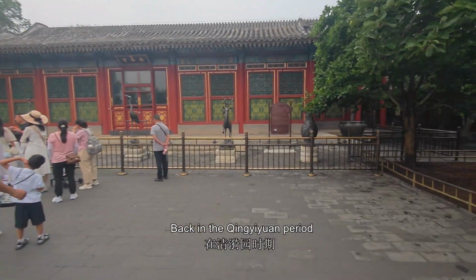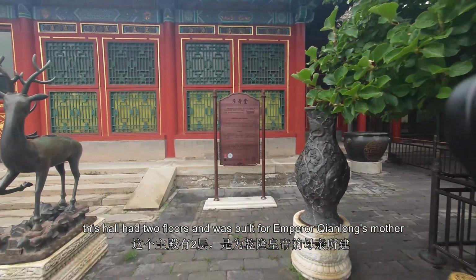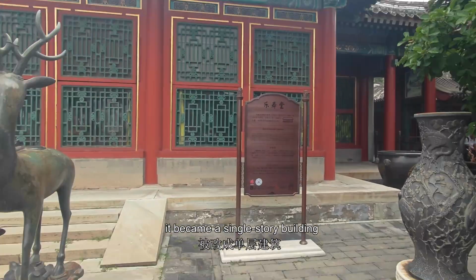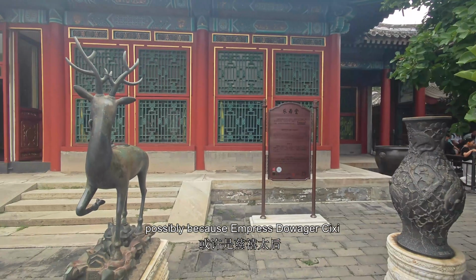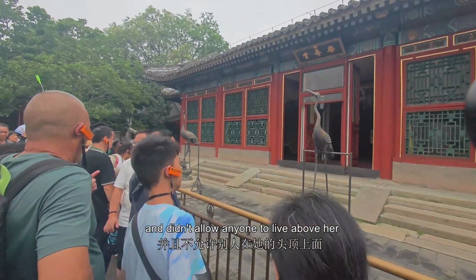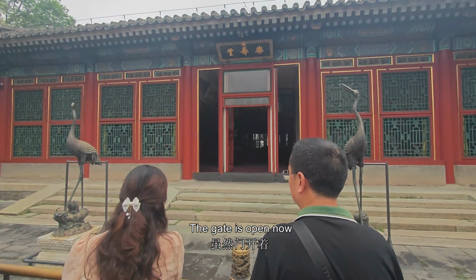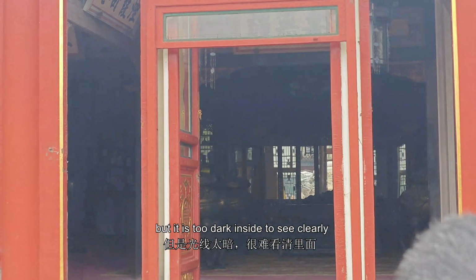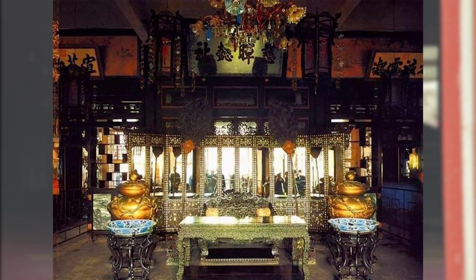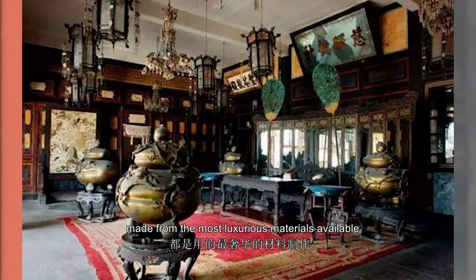Back in the Yiheyuan period, this hall had two floors and was built for Emperor Qianlong's mother. When it was rebuilt in 1886, it became a single-story building. Possibly because Empress Dowager Cixi preferred to live on the ground floor and didn't allow anyone to live above her. The gate is open now, but it's too dark inside to see clearly, so I have found some pictures to show you the interior. All the furniture and decorations were made from the most luxurious materials available.